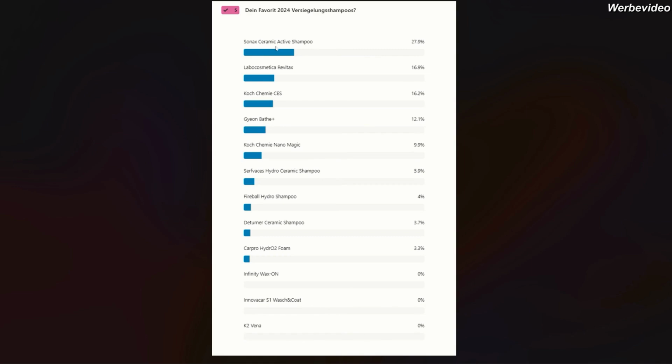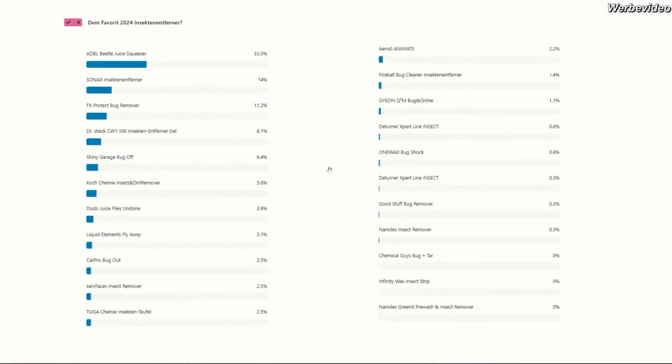Your number one in the insect removers category, and we already have a clear picture here, with 33.3% is AdBlue Squeezer, well ahead of the Sonax insect remover with 14% following. Then it continues to spread out, gradually declining across the next products. Also, take a look at where your favorite ended up. We also have products included that didn't receive a single vote, but that's just how it is. These are your favorites, 24 in the insect remover category, and AdBlue Squeezer has made it to first place.